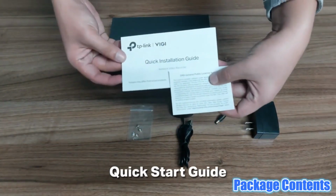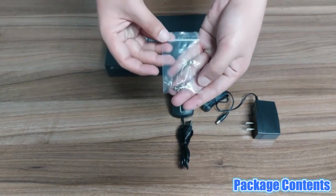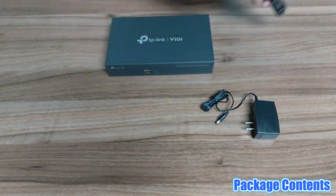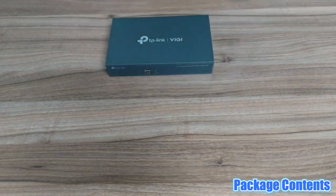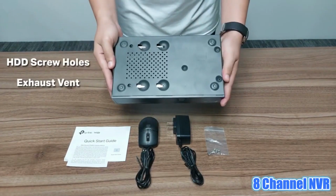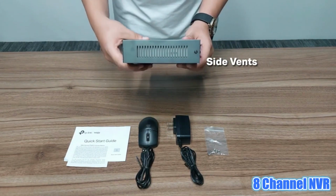Sharp image definition up to 8 MP ensures you capture every detail from every angle. Quick lookup and playback. Find the target footage easily by date, event types, and tags. Replay with variable playback speeds to quickly review footage. Remote monitoring. A dedicated VIGI app is developed for remote monitoring, providing ease and convenience.